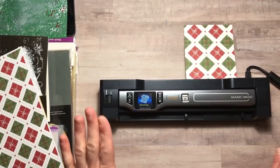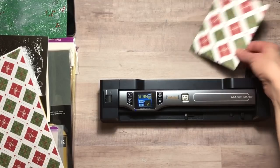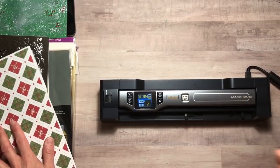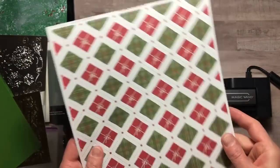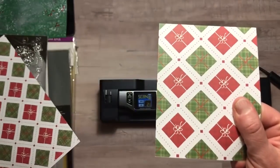This is a great way to scan in all those very old photos that your parents have or your grandparents and that you want to digitize them. It's excellent for that. And I'm telling you, the images come out very well. I don't have a picture to show you, but I do have the cardstock. So this is the original.